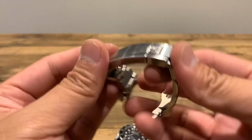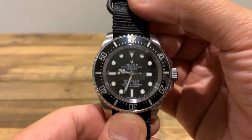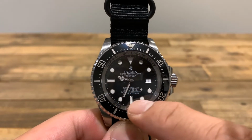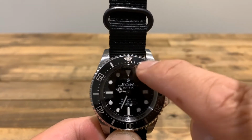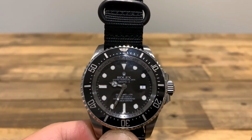Now going back to the watch, this watch also comes with a blue chromolite lume, and what it does is that it illuminates all these markers on the dial, so you're able to see at night or during dark environments. This part right here, the little pip on top, will also illuminate, and I'll show you exactly what that looks like now.